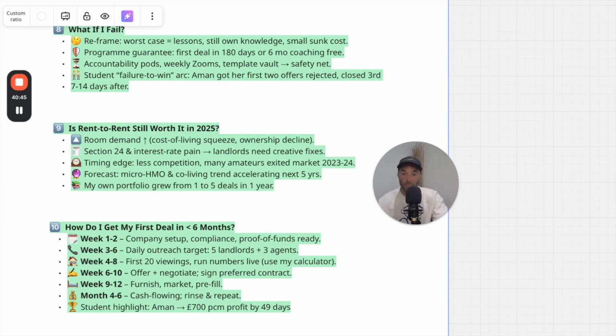We put this in our most recent rent-to-rent contract, so there's still a high room demand for your end user, being the tenant or guests. And there's also a high demand for your service from landlords because your company let option is more appealing to them than a traditional tenant. No void periods, no hassle. You could even offer to cover some minor maintenance. These are all perks of working with a rent-to-rent company rather than a traditional tenant. So rent-to-rent is still definitely worth it in 2025.